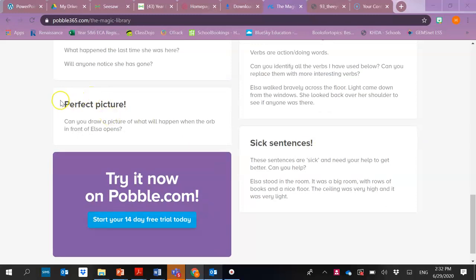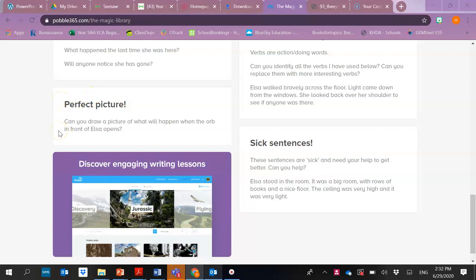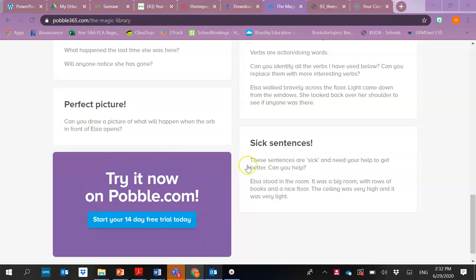For those reluctant writers, we've got a perfect picture. So again, the same every single time. Can you draw a picture of what will happen when the orb in front of Elsa opens? So you might like to illustrate what they can see or what they think might happen. And then you've got 6 sentences.